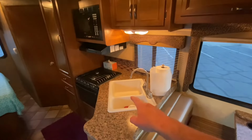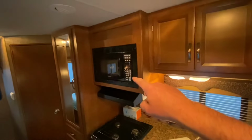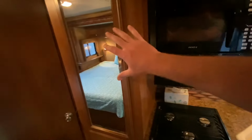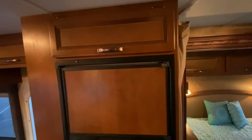You've got your sink where you can clean stuff, a microwave, a stove, an oven, and other storage here in the kitchen. This one you can use either for your kitchen or the bedroom here. So there are some nice storage places there, storage down there, drawers right there, and a nice fridge that works well. Storage on the top, and you've got your bed.